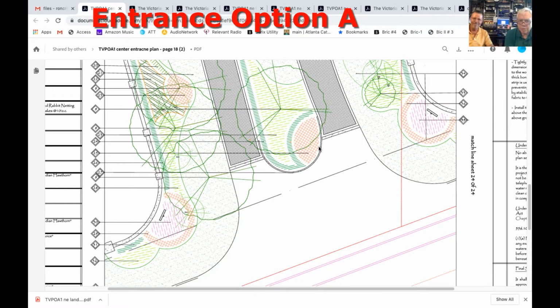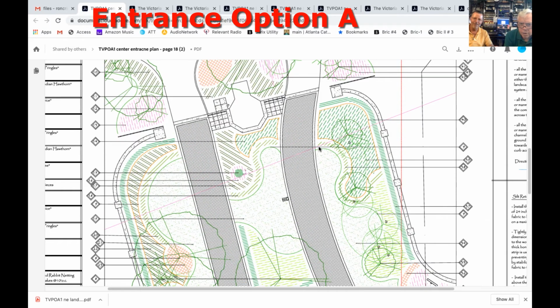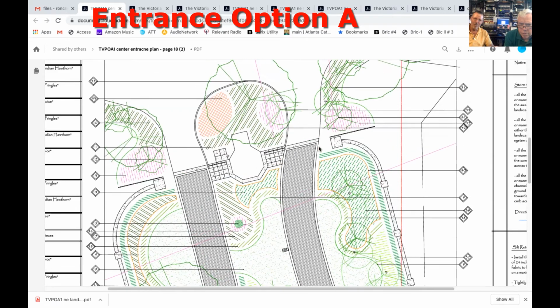And then as I scroll back up, option A addresses the back of the island, again with annual color, philodendron xanadu, and iris, and mirrors the same plantings on both the entrance and exit radiuses.